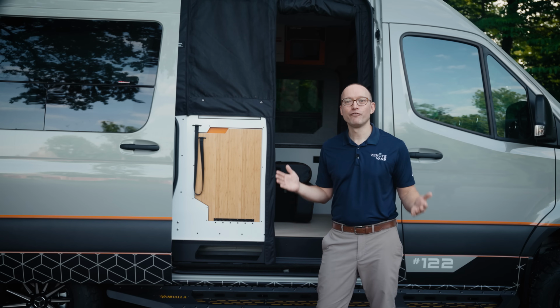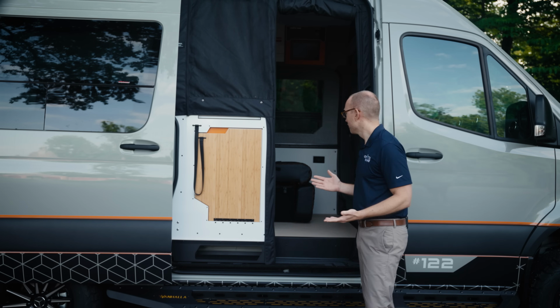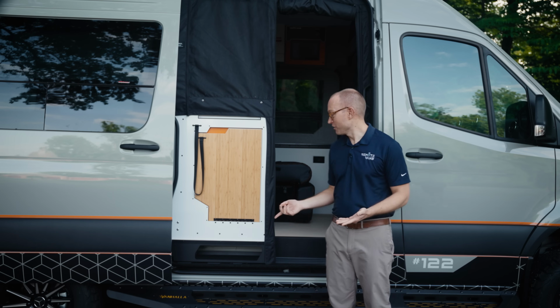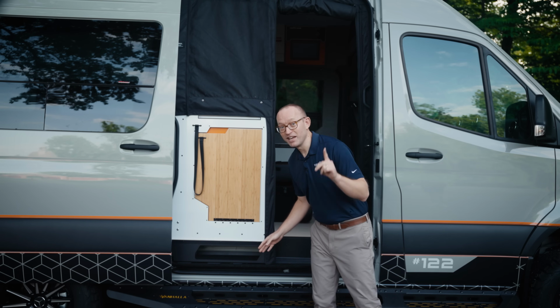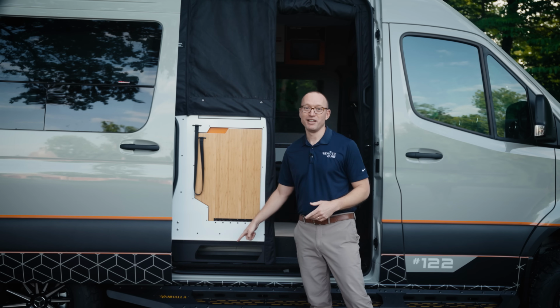Okay, let's begin our full tour of the Friday series. With the door open, the very first thing you're going to notice is our brand new kitchen. But before I get there, let's start at the bottom. Every one of our vans, the Friday included, comes with a shoebox, including a 110 outlet inside.